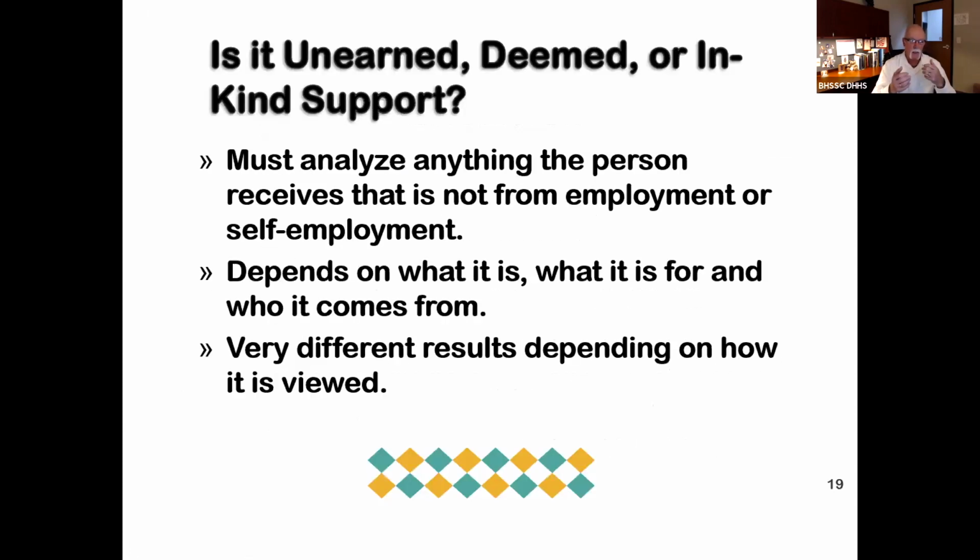So it can get kind of confusing to determine why somebody's SSI amount is less than it should be. Why is it not $783? Is it because of unearned income, deemed income, in-kind support and maintenance? Really, every situation is different. And so there's no one-size-fits-all formula for how they calculate it. So you really have to know the details about what's going on with that person's situation. And it varies a lot depending on what's going on.